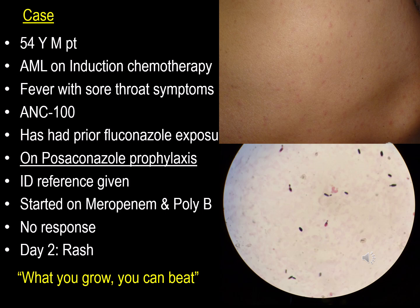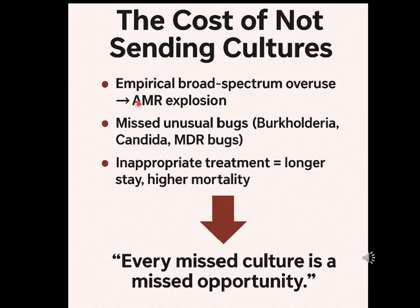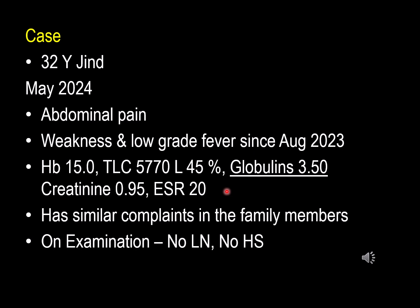So this definitely saves the cost of the patient. The cost of not sending the blood cultures is huge, because it can result in empirical broad spectrum overuse of the antibiotics, resulting in antimicrobial resistance explosion. It can miss unusual bugs like Burkholderia, Candida, MDR bugs, as well as the MRSA. And inappropriate treatment results in longer stay, higher mortality. Every missed culture is a missed opportunity to treat the patient appropriately.